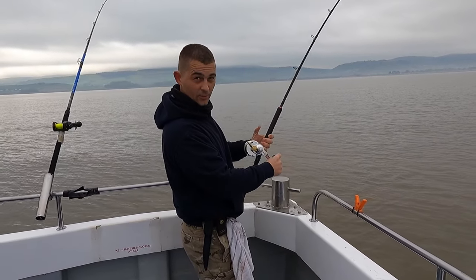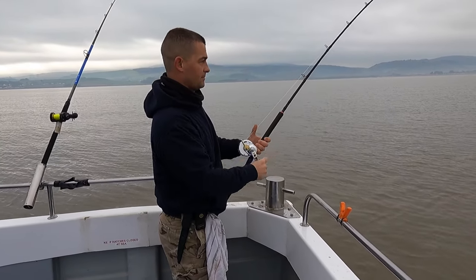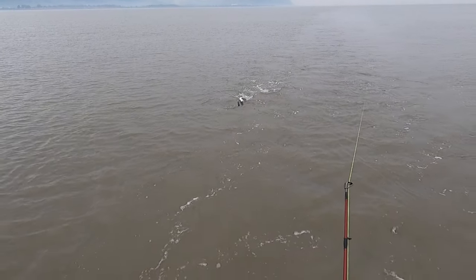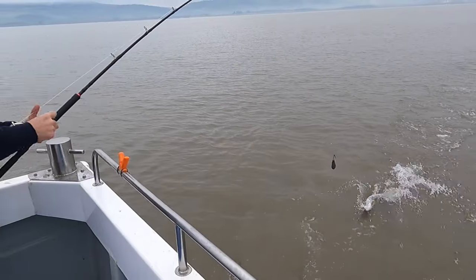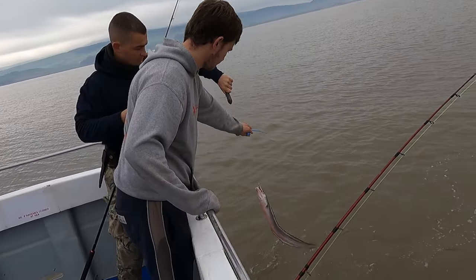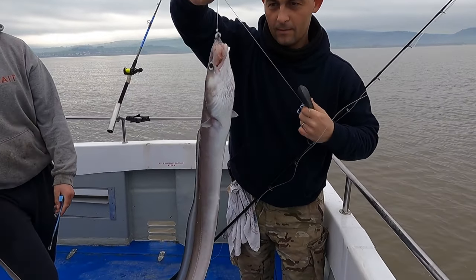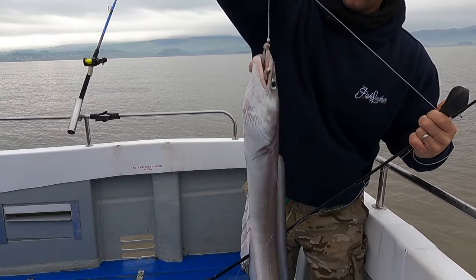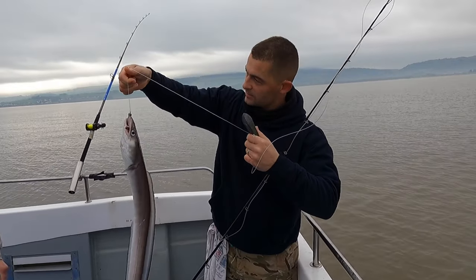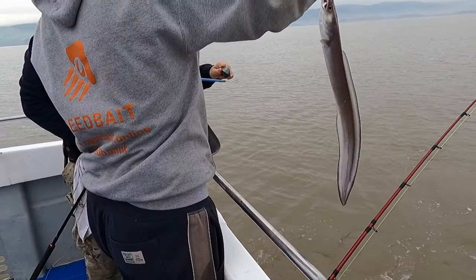Because of the pull of the tide, you just take your time bringing it to the bottom. We've got a strap. Strapping up. There we go. Strap conger there. They lose that black tinge to their fins at a certain point, don't they? You'll only ever see that black line on small ones. It's quite cool, that.